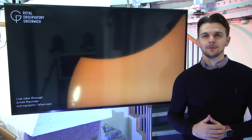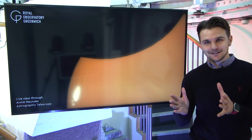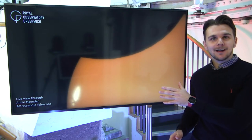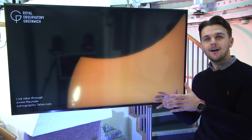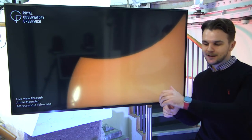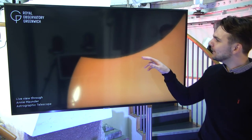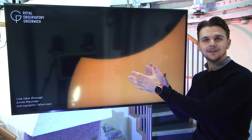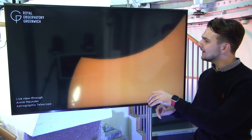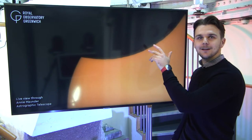That was Dr. Louise Devoy, Senior Curator of the Royal Observatory Greenwich. Now, let's take a look back at the Annie Maunder Astrographic Telescope, because we are now approaching maximum. We're more than halfway there, with maximum in around 20 minutes time. What we're beginning to see now is even more of the moon as it passes over the surface of the sun. And again, one of the things that stands out is that rugged lunar terrain that we are seeing there.